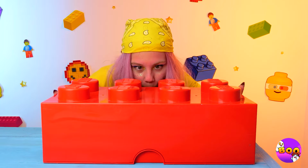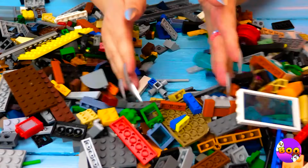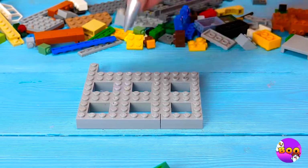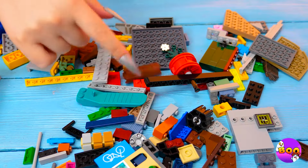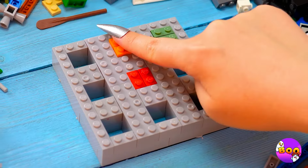Well, maybe we should go back to basics. And by basics, we mean blocks. We can make a whole new pop-it toy. But what are we gonna use for buttons? Oh, different colored blocks. They slide right in.